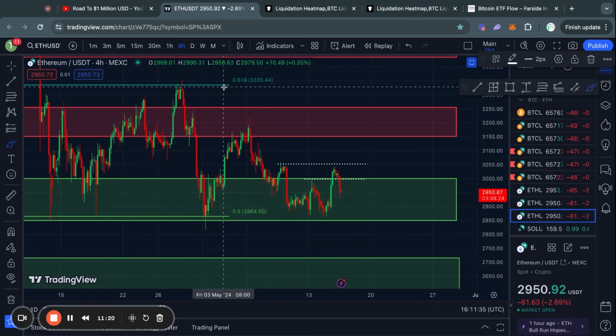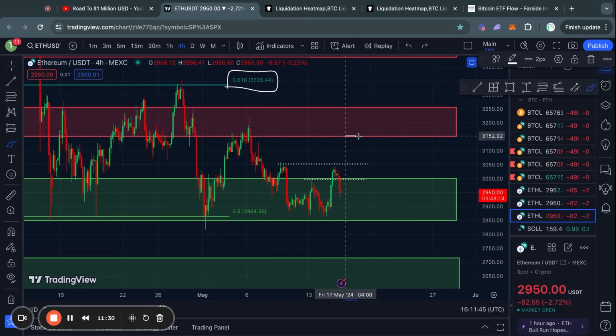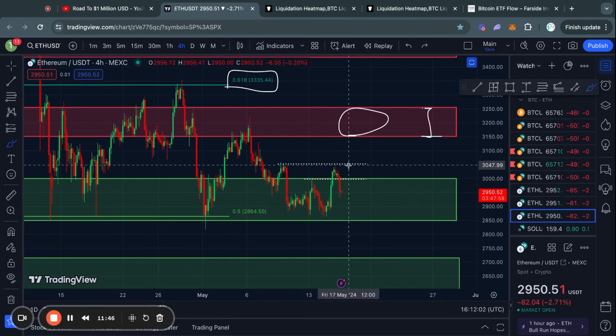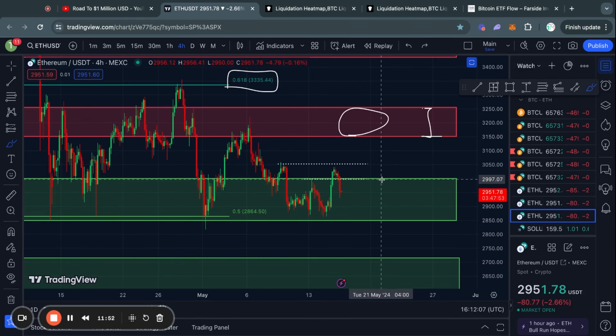So looking on this short-term 4-hour time frame for Ethereum, right here, you can see that 0.618 Fibonacci level that I talked about a little bit earlier here. And then below that, we have this level of resistance, which is sitting from 3,250 all the way down to 3,150. However, just looking at the most recent price action here, we actually got rejected from this level of short-term resistance right here, which is sitting roughly at $3,050, after which we are now quickly trading to the downside, but falling right into this big level of support, which is sitting from $3,000 all the way down to $2,850.